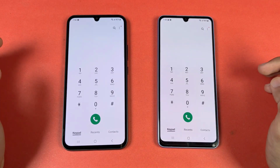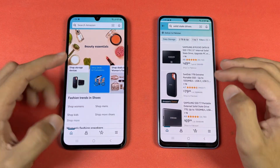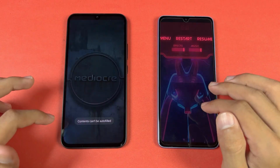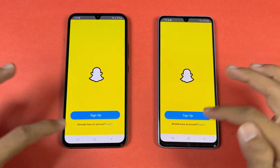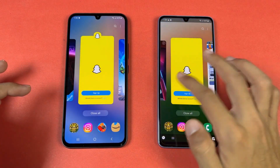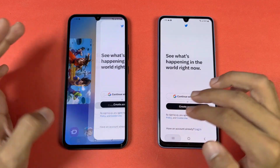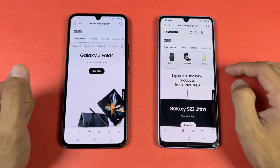Phone dialer still there. Settings, Amazon shopping, and that got refreshed on the A34. Candy Crush Saga, that is also refreshed on the A34. Instagram refreshed. Pinterest refreshed. So you can see RAM management looks really bad on the A34. Snapchat still there. Subway Surfers refreshed again on the A34. Now let's see Temple Run 2 refreshed on PUBG, and that is still there in the memory. And now let's see Twitter, Zedge, and lastly back to the internet browser where we left, as you can see.